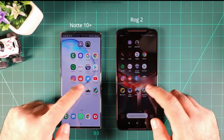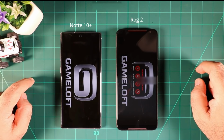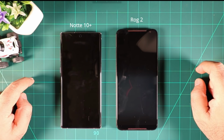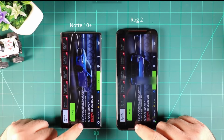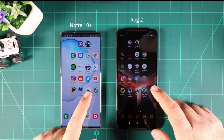Off to the home screen now, and Asphalt. I'm sure a lot of you play this game as well. Asus ahead in terms of game launching. Let's see if I can play on Asus like I saw in the previous two games. I think Asus is gonna beat Samsung pretty badly here. Yes, as expected. Republic of Gamers, good with games.